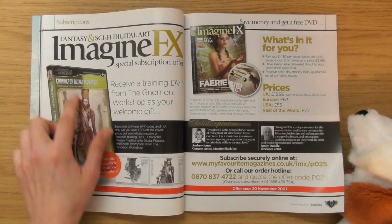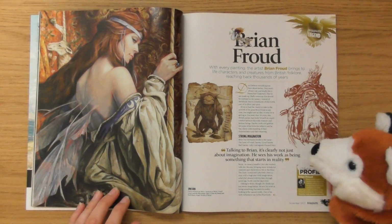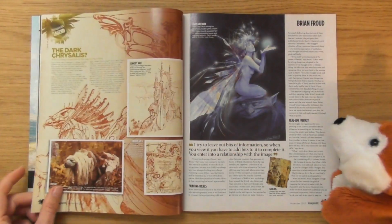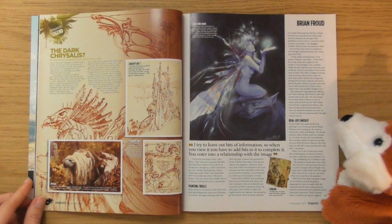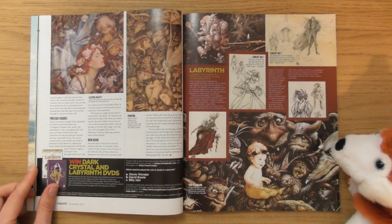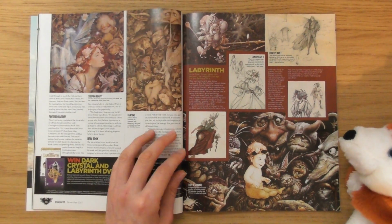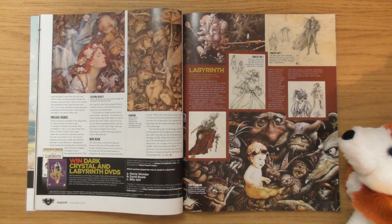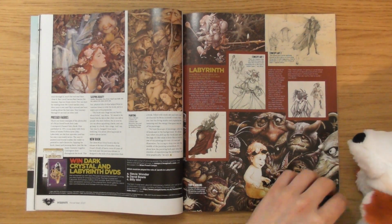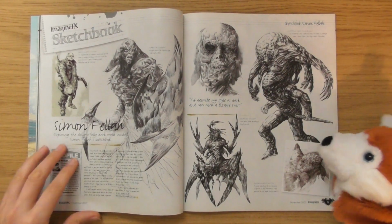Character design tip. I'd love to get that DVD. Ryan Froud. I love Ryan. These little goblins and things. There's something creepy, but somehow I don't know. It's creepy, but also it's not creepy. It's Simon's sketchbook section.